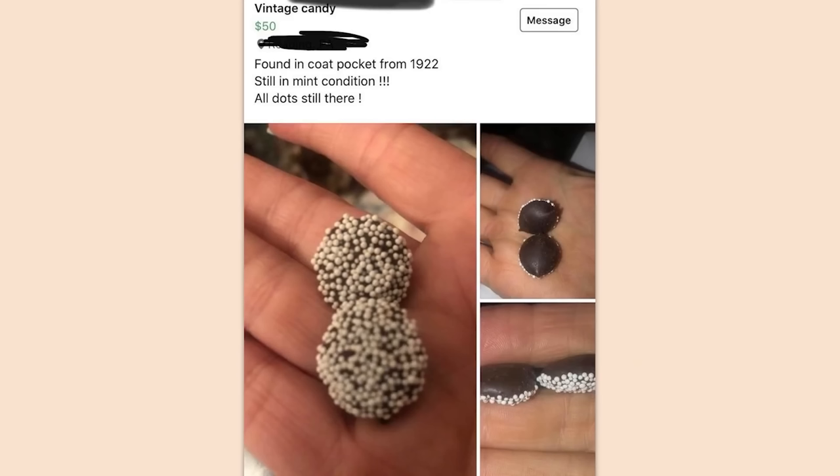You're trying to sell candy from 1922 for $50, considering back then they were probably worth maybe like 5 cents for 50 of them in a bag? What are we meant to do with these? What, eat them? This, like, basically 100-year-old candy. Okay, yeah, sure, that's safe.